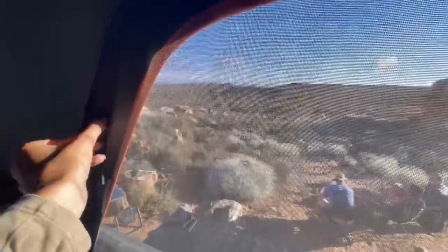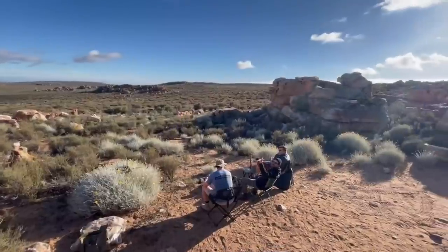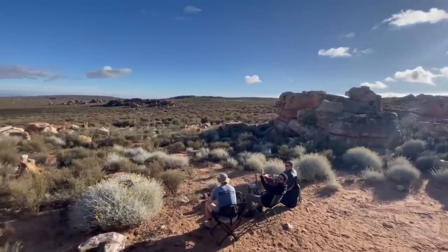I woke up to the sound of Simon, Andy and Adrian chatting away, enjoying the crisp morning air and their coffee. The weather predicted rain for the day, but it was a beautiful clear morning.